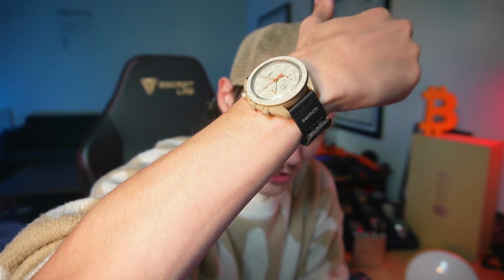I found it fitting today to put on my wrist the Moonswatch Mission to Jupiter, because we're going to be talking about some space stuff. Some fun stuff. Spooky stuff.